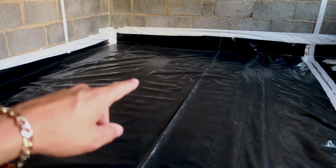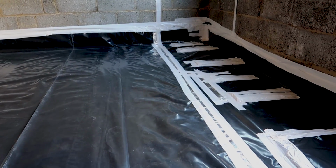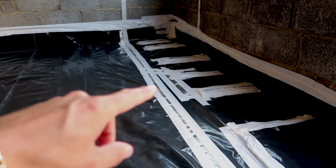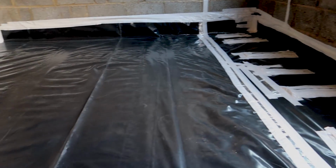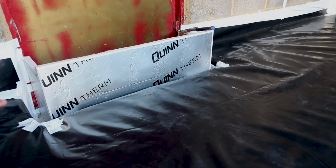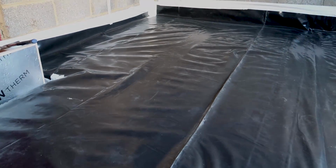So you can see we put tanking membrane all the way around the bottom, just so that when the screed's pumped in, it forms the formation that we want. You can see along here, this is where we've had to tape loads and loads of times just because the tape keeps melting. And we've also made a little formation around here, so the screed will go into this gap and form a nice step, hopefully. So let's wait and see what happens when the screed guy gets here.